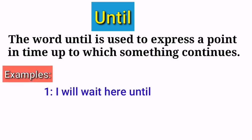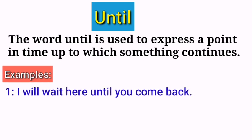I will wait here until you come back. Look at this sentence. The word, until, is used. Actually, this sentence shows two activities. The first one is waiting and the second is coming back. Simply, it means that I will continue my waiting until you return. So, it means that my waiting will be finished or stopped when you come back.